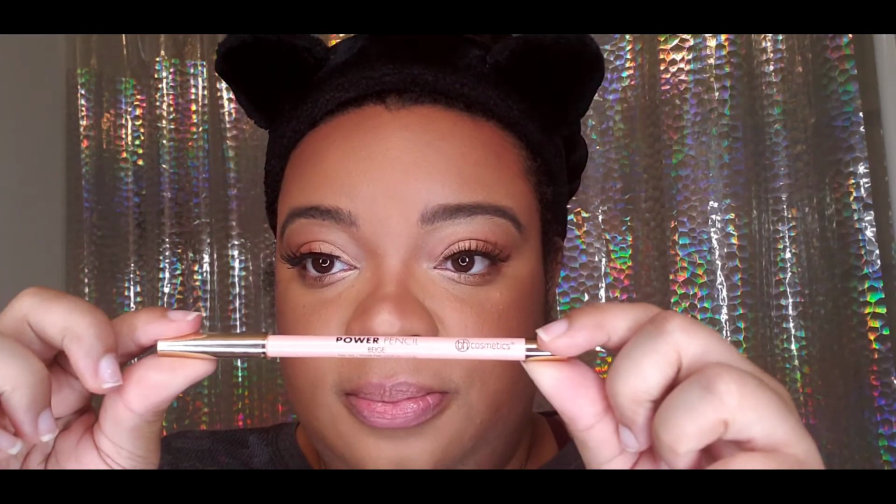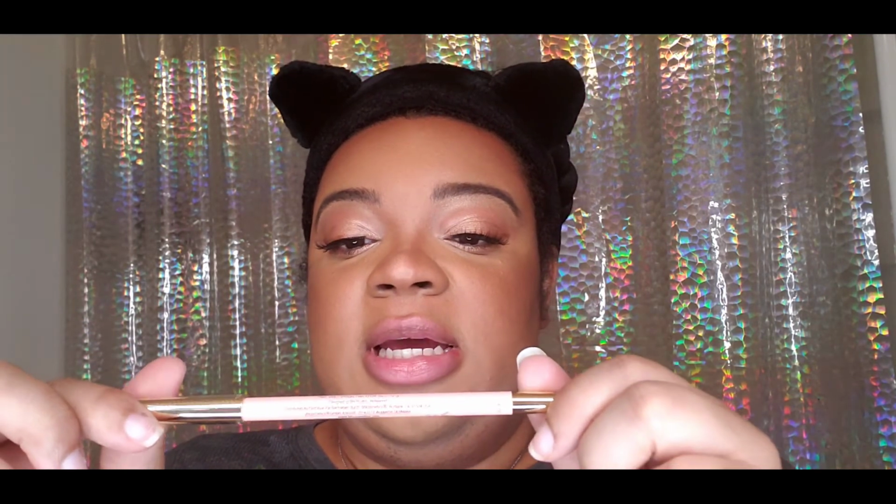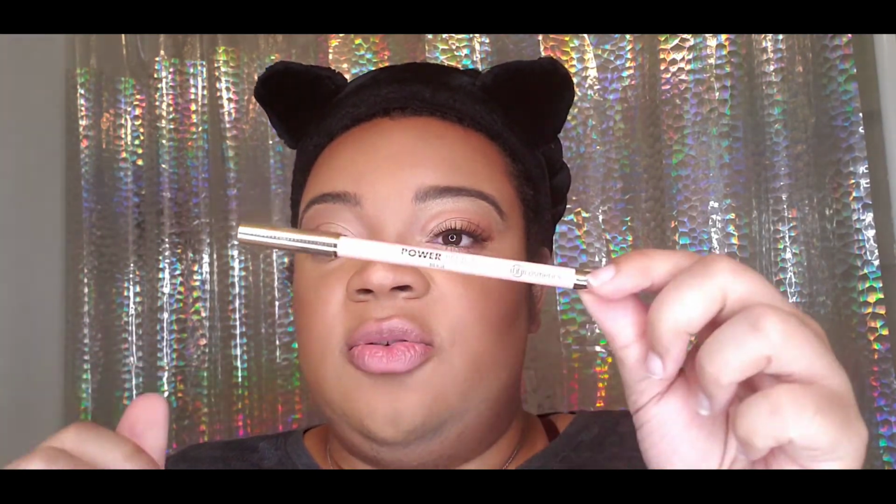All right. And then at this point, eyeliner is optional. I had picked out a flesh tone eyeliner to wear, this was the beige power pencil from BH Cosmetics, but my eyes are watering so bad. In order not to mess up my makeup, I'm just gonna let that go today. So we're gonna do blush.